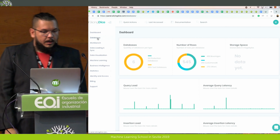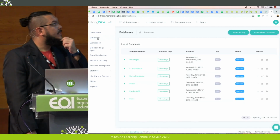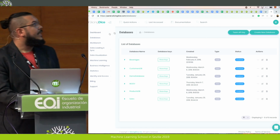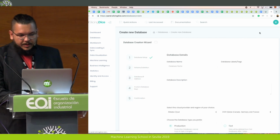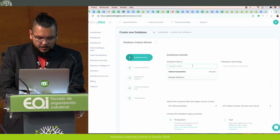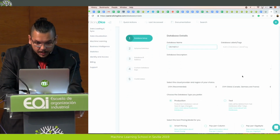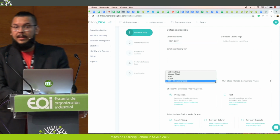When I show this to some people, they are amazed at how boring it is. It's very, very boring. There's nothing to do here, you see. So you can create a new database within SlicingDice. It takes about 6 clicks. Choose whatever name you need, on the fly. And then you can choose what cloud you want to deploy, in our private cloud or public clouds.